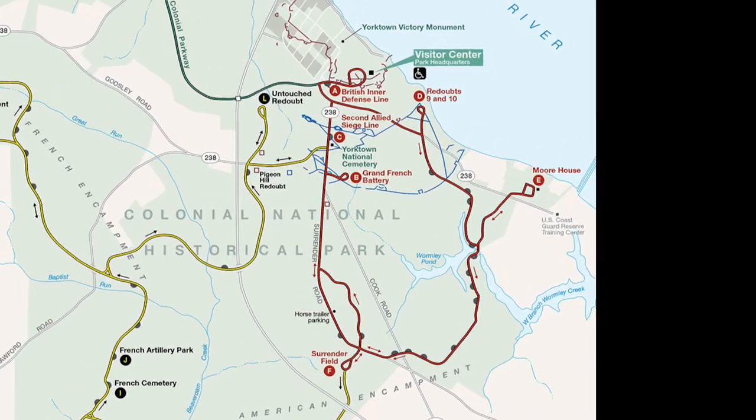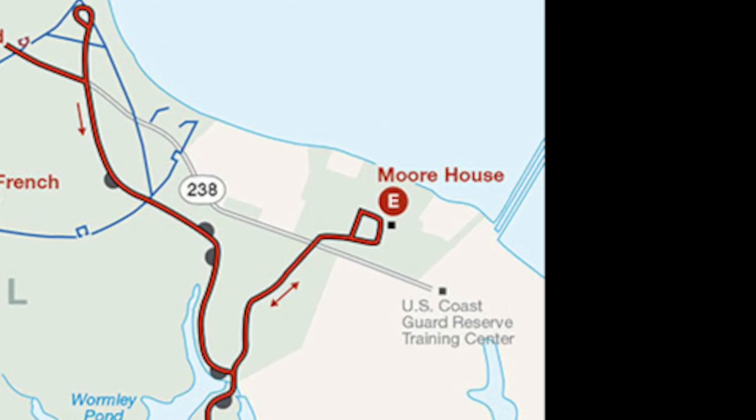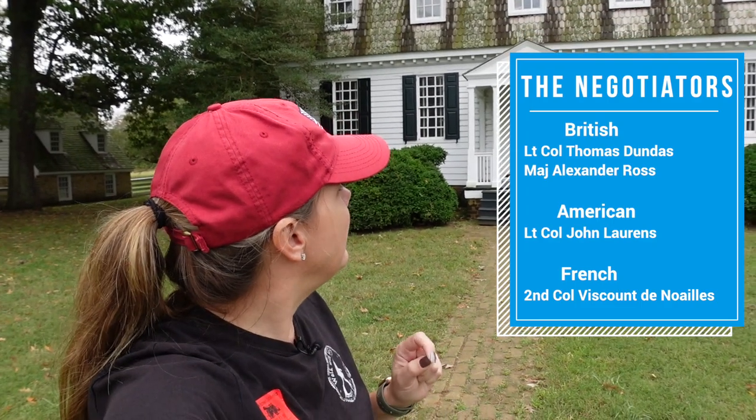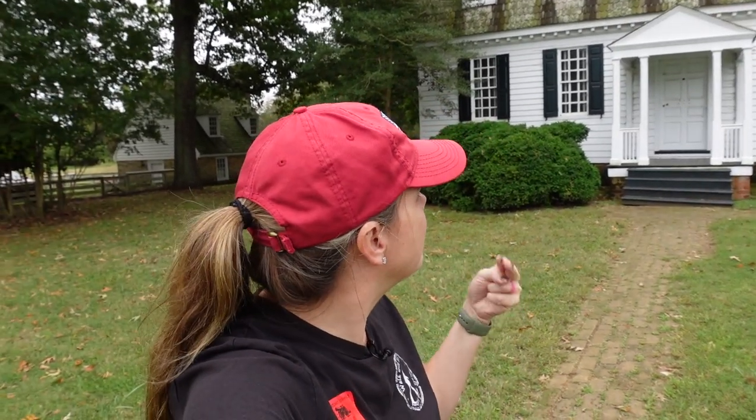So this is the Moore House. On October 18th, four officers met here, one French, one American, and two British, and they negotiated the surrender of the Battle of Yorktown. This was done October 18th. The surrender happened October 17th. And as you remember, redoubts 9 and 10 were taken October 14th. So this is all happening in succession pretty quickly.